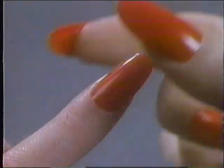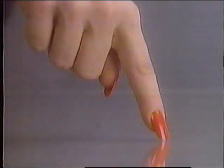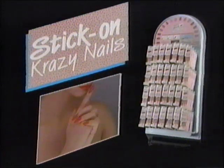Stick-on Krazy nails can be filed, trimmed, or polished as you please, and they won't pop off. For such beautiful nails that never chip or fade, so easy to apply and reusable, look for Stick-on Krazy nails in 16 fashion colors. Stick-on Krazy nails for today's active woman.